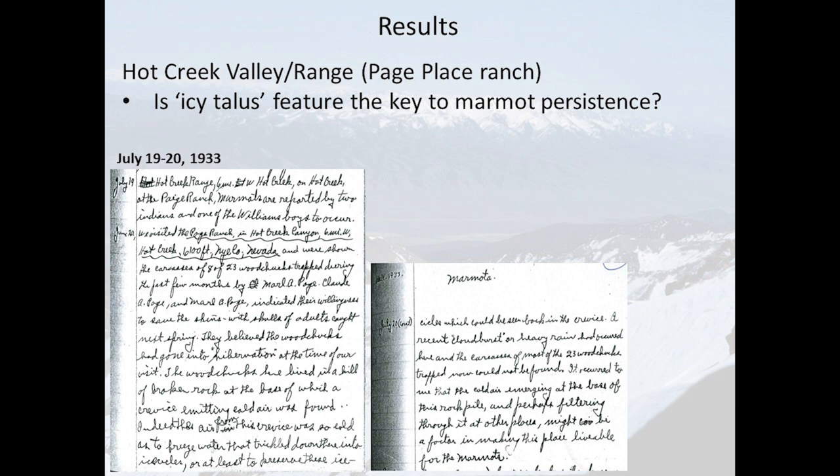Page indicated their willingness," I found out later, these are brothers and they're deaf mutes. They were given this land by the state of Nevada, they grew up as wards, and basically the state said, hey, see if you can make a living out there. "Indicated their willingness to save the skins with the skulls of adults caught next spring," because he wants them for museum specimens. "They believe the woodchucks had gone into hibernation at the time of our visit."